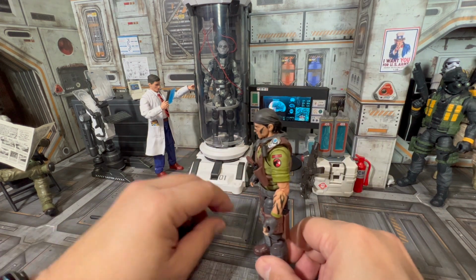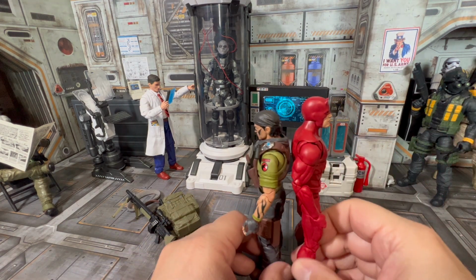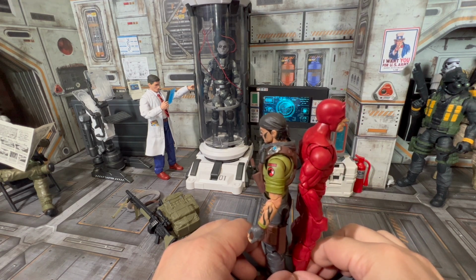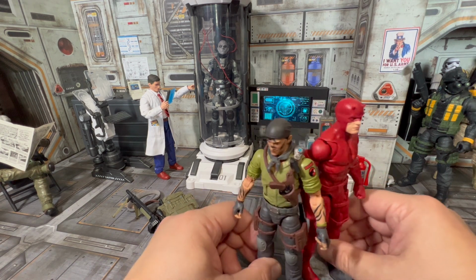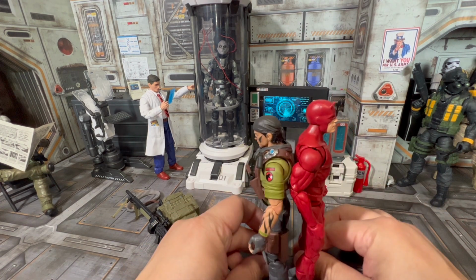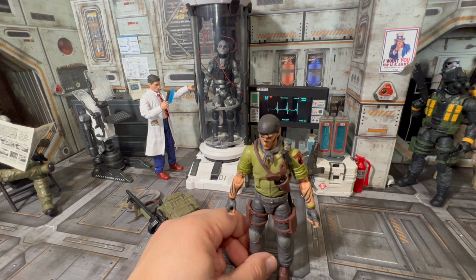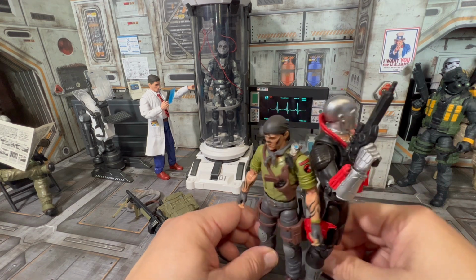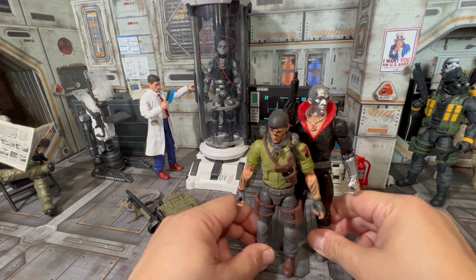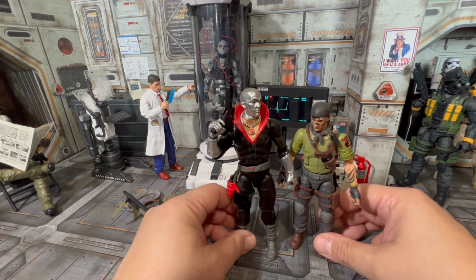Oh, you know what? Let me do something before I regret it, because sometimes I don't remember to do these things. Let's compare them in size. This was actually smart. Historically speaking, tunnel rats have been smaller guys because they had to fit in smaller spaces. So yes, him being much smaller than Daredevil makes perfect sense. He's probably going to be way smaller than Destro. Oh yeah, look at that. Destro towers over him. He's a small guy, and as he should be, because again, you want him to fit in small spaces.